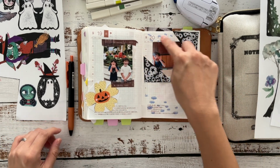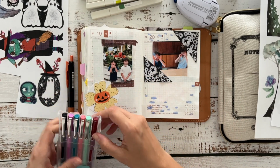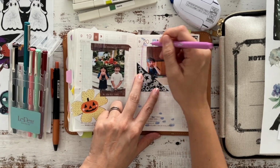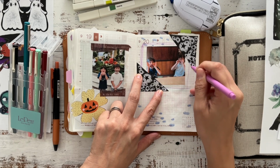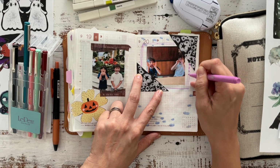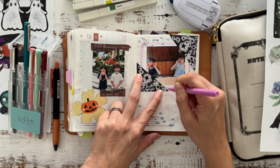I kind of want to add something here, some kind of a border. I might do those double line things. You just draw a couple of lines and then fill in the middle with some squigglies.